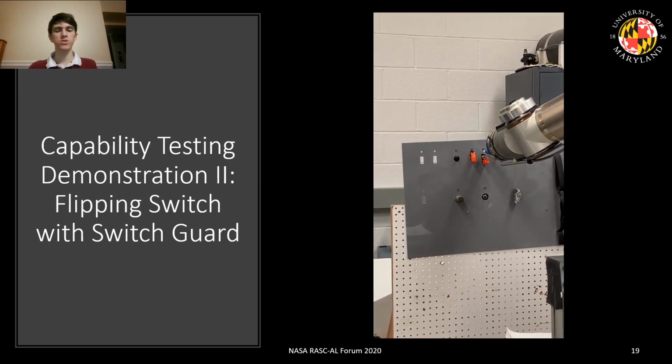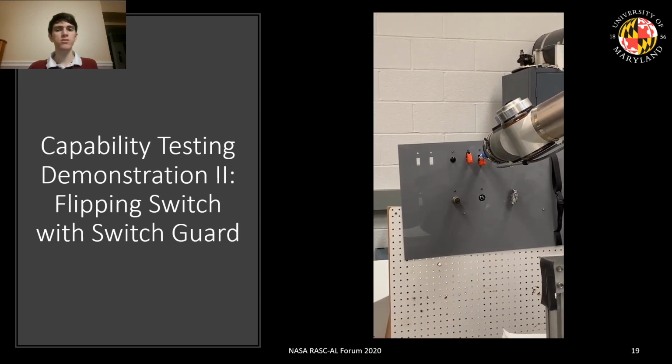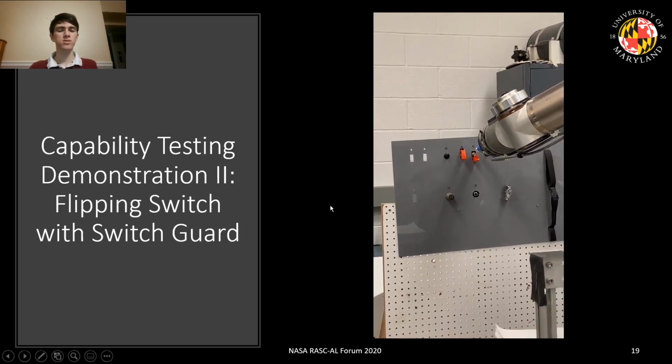You can see now it will start to go down. I'm going to flip that switch, and there we go. The operation was successful, and this test is completed.